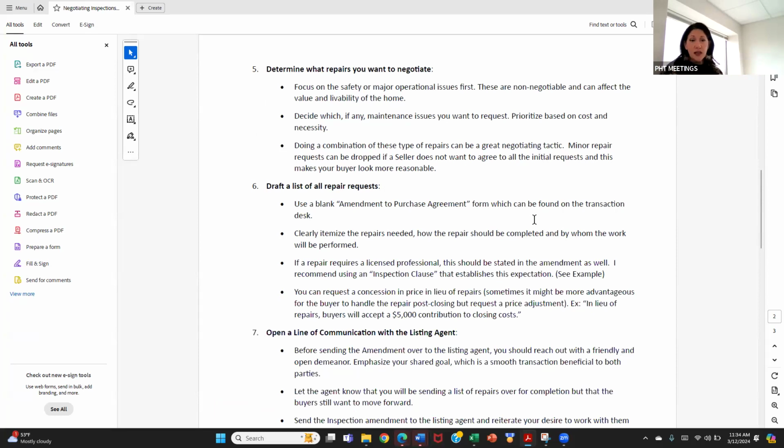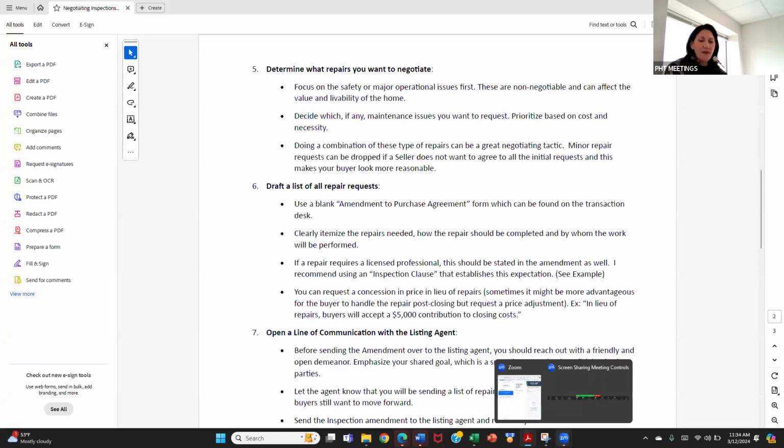So then you're going to draft a list of all repair requests. I love you guys. I have seen some of the messiest inspection amendments come across. Sales manager mom, just like smackdown, right? I want you to be so clear in how you're writing these up, because I'm going to share an example with you.